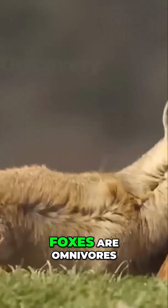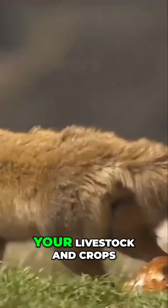You know, foxes are omnivores. They can eat all your livestock and crops. This diversity of food sources has posed a huge challenge to efforts to prevent fox overgrowth.